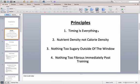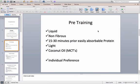Okay, so pre-training, you want to be thinking about getting liquids in. If you want to make yourself a quick smoothie, it doesn't have to be completely fruit based. In fact, I would recommend that it's not completely fruit based. I'd certainly look to put something in there that's got some protein in it. Non-fibrous. If you're going to do that, then use things that are really easily broken down, so melon, banana, that kind of stuff, really easily used, because at the end of the day, that's the reason you're eating it.